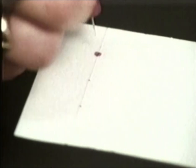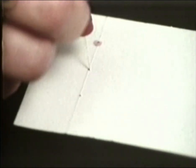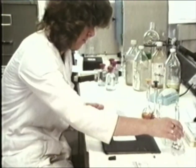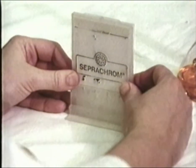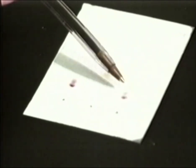At the main laboratory of the Water Authority, they're continually testing water from all the sources in their area, not just from, say, the rivers feeding water treatment plants. Thin film chromatography is a very useful technique for many analytical problems. And the oil is identified.